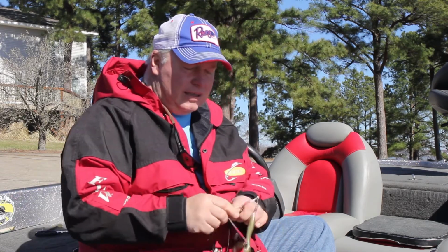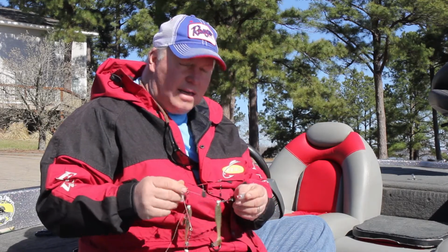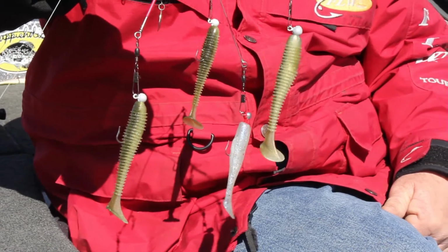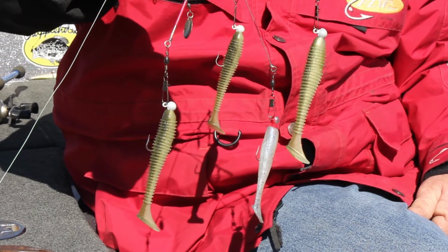Another good bait is an Alabama rig. And basically it's got some swim baits on it. It looks like a bait fish group. Right now, Kentucky Lake will only let you have 3 hooks. I've got 4 baits on here, but one is just a dummy. It doesn't have a hook on it.